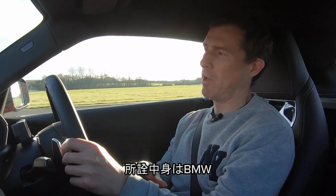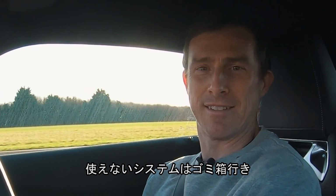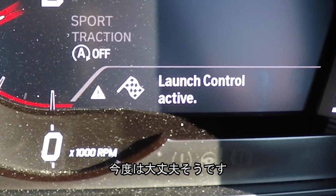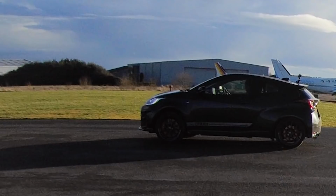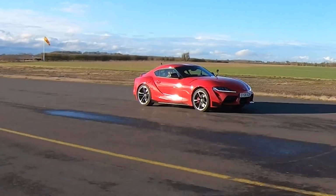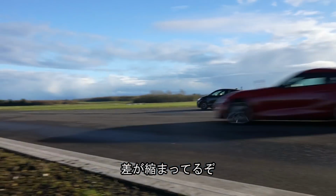Oh, it's because it's a BMW underneath the skin, and the BMW launch control system should be put in the bin. Got launch control now. See, you have to drive and then it does it. 3, 2, 1. And it manages it away from the line nicely. Come on, that Yaris is ahead, but can I pull it back? Come on, Supra, it's going to be tight, it's going to be tight.